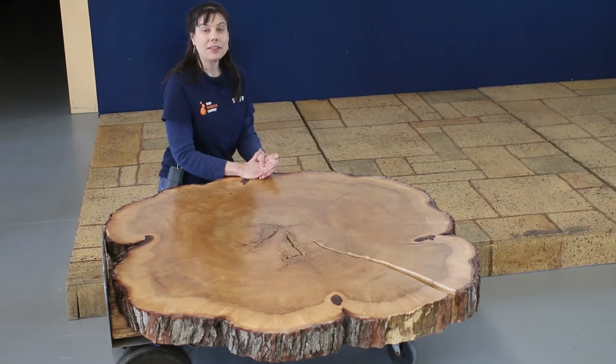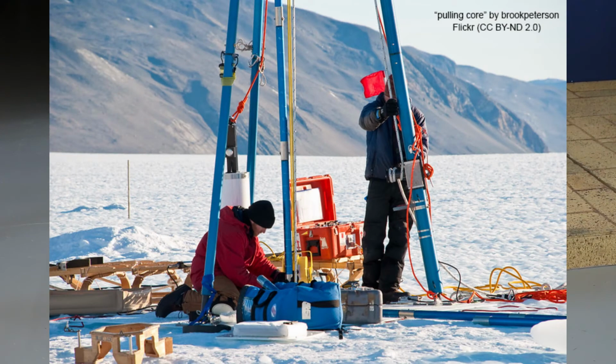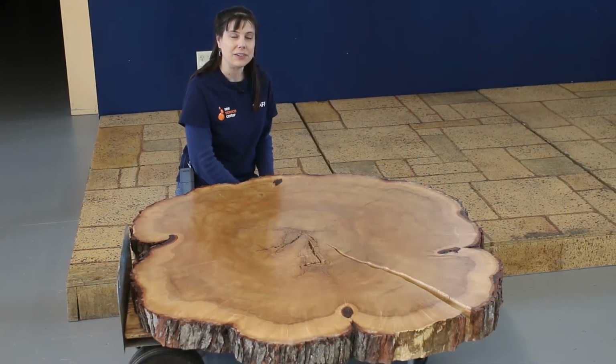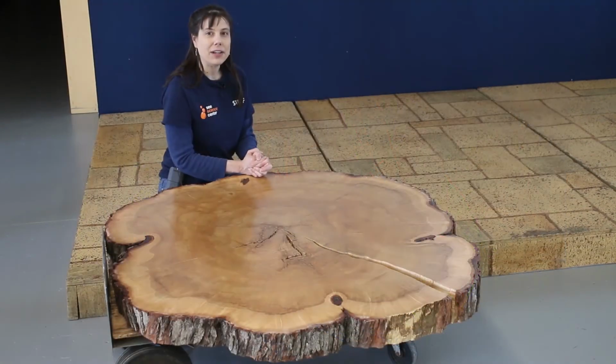There are many other things that scientists look at as well. They look at ice cores from down into glaciers. They look at mud cores from under the sea floor and under lakes. And they also look at rock cores in geology as well to learn about the past history of our planet. In the activity we're going to do next, I'll show you how they do that.